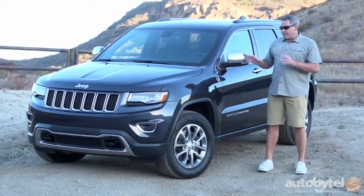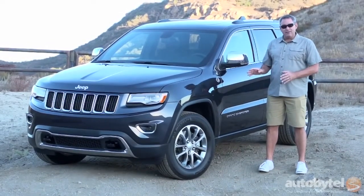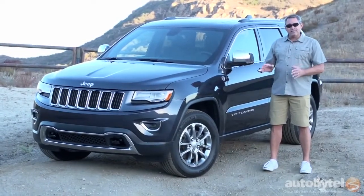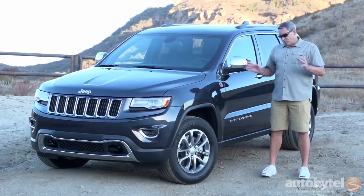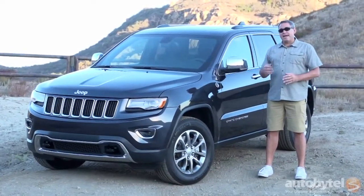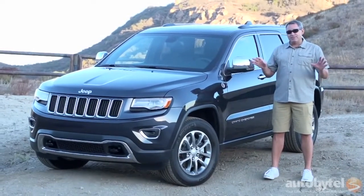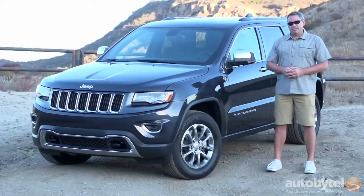Now, the one that I'm driving is the Grand Cherokee Limited. This is the mainstream model. It's got optional four-wheel drive. It's got the optional EcoDiesel turbo diesel six-cylinder engine. Now, when you load it up with those features and a few other items of equipment, the price easily eclipses $50,000. Is it worth it? That's what we're here to find out.